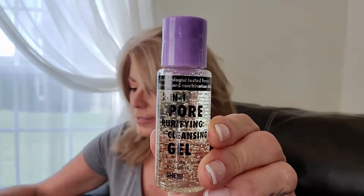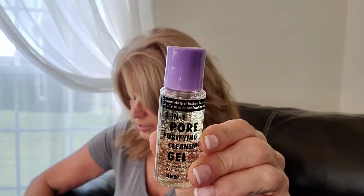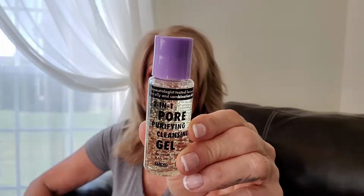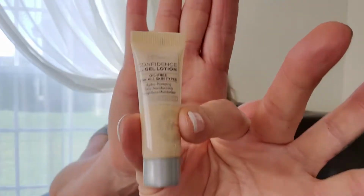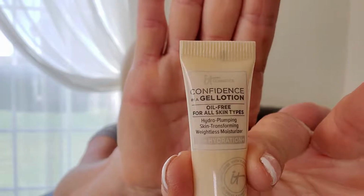This is nice. The 2-in-1 Pore Clarifying Cleansing Gel. I don't see a brand on this. Shiro Science 2-in-1 Pore Clarifying Gel. I've never heard of Shiro Science. It Cosmetics Confidence in a Gel Lotion. I'm sure you've probably heard of It Cosmetics. Let's see. There. It Cosmetics. Rather expensive. To me, they're a little on the expensive side. Oil-free for all skin types.